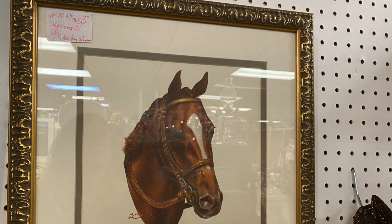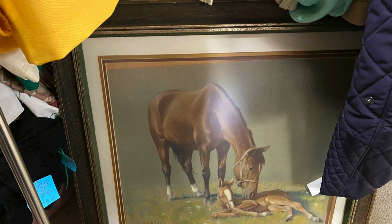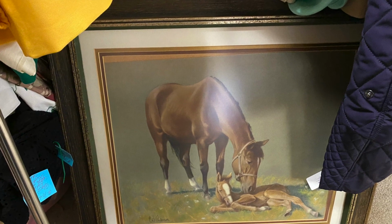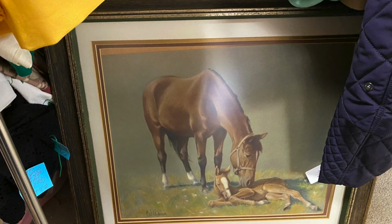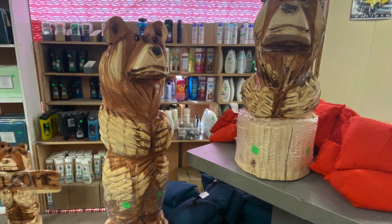And this says this is one of the Derby winners. I guess maybe both of them might have been. I'm just not sure. And then this horse picture with the mare and the little colt. Have you ever seen anything that was any sweeter than that?